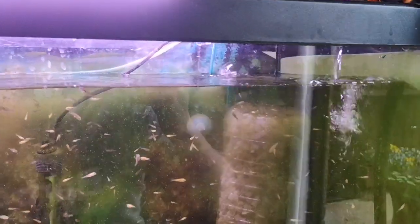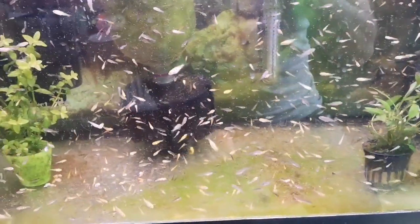But yeah, really pleased with how they're coming on. The K1 bottle filters are working really well. I've had no problem with ammonia or nitrite at all so far. Just doing a water change at the moment, which is why the water's a little bit cloudy. It's just trickling in from my dechlorinator. But yeah, super happy with how they're getting on.